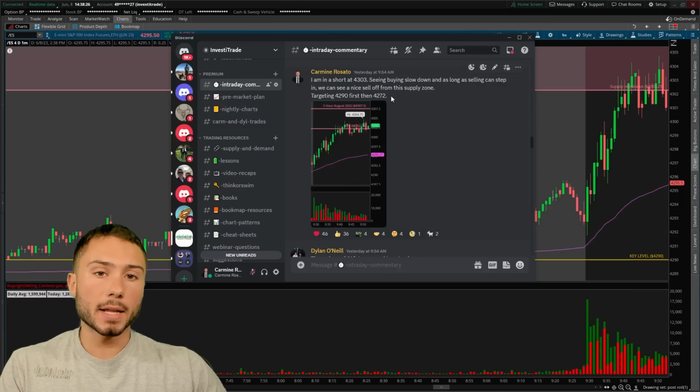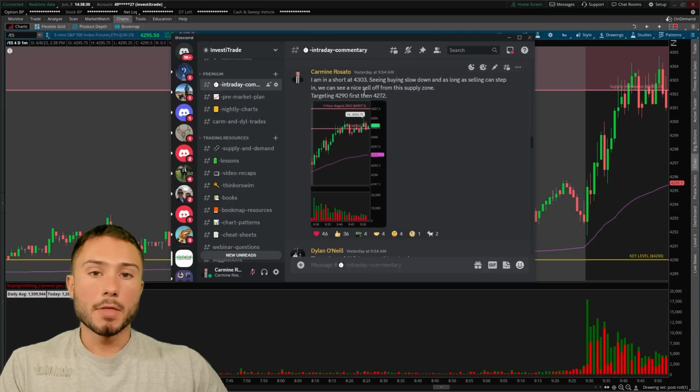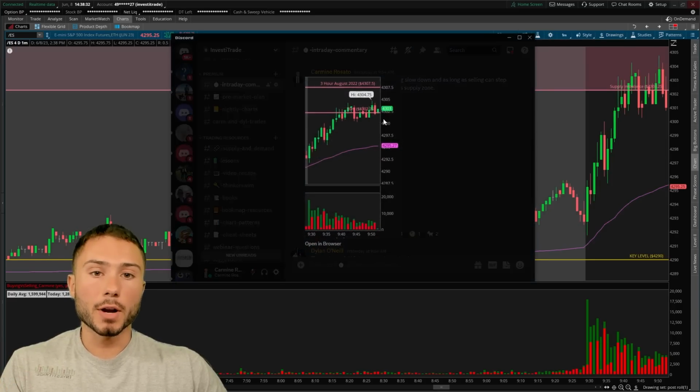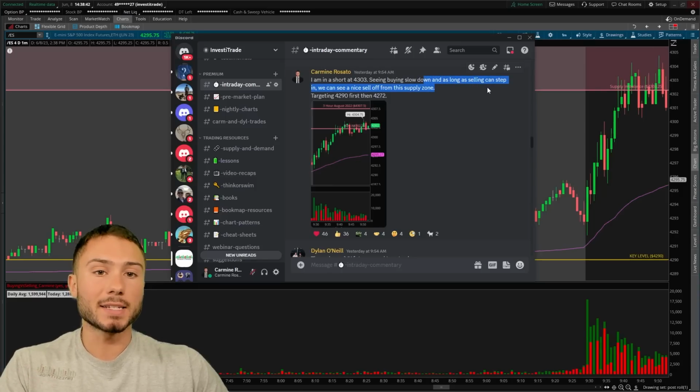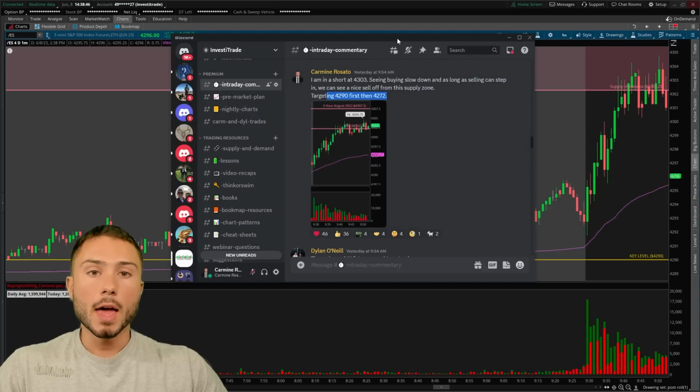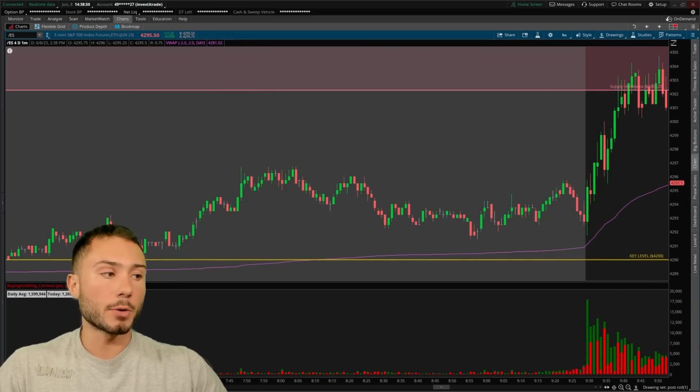Then 24 minutes into the market being open, I post in the intraday commentary tab that I am in the market short at 4303. As soon as we were coming up, I was shorting into the strength, fading the extreme. I was watching buying slowing down, and as long as selling steps in, we're going to see a nice sell-off from that supply zone. My first target was 4290, and then 4272 directly below that. Here's that yellow line, which was 90.